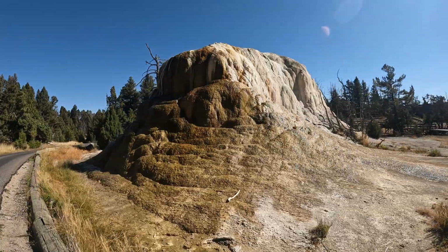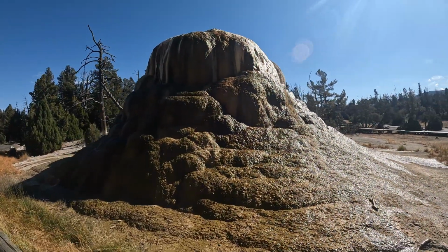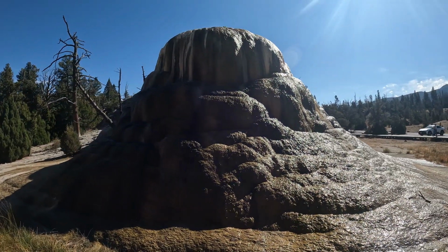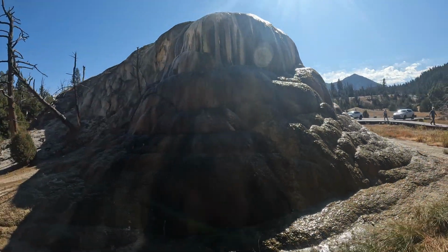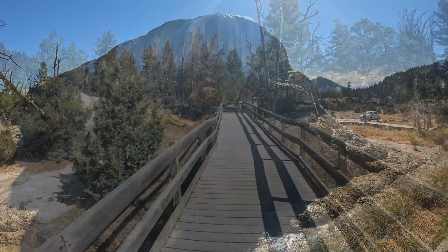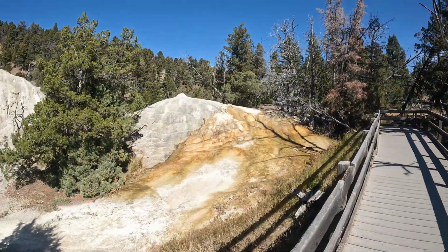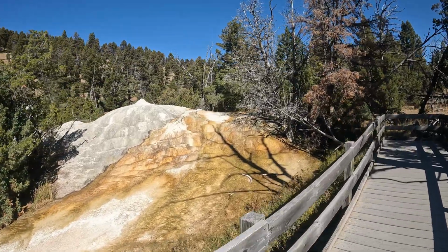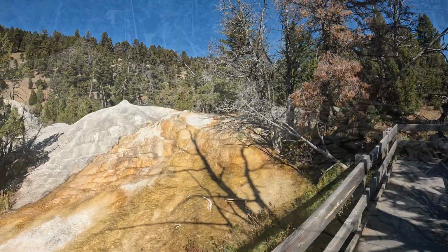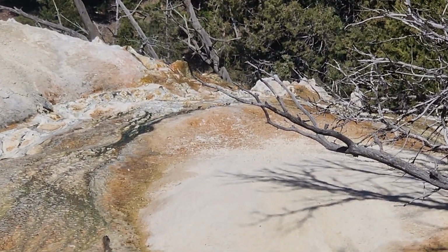There's a little bit of water that is trickling down that rock. It's a spring. There's smoke coming out. That's hot water. The orange Mound Spring flows from several vents from its top and sides. Some of the vents can be viewed at the end of the boardwalk.